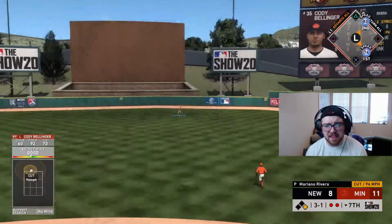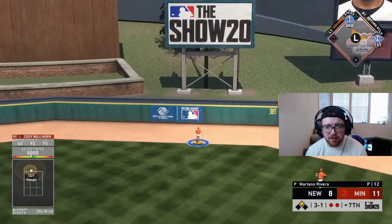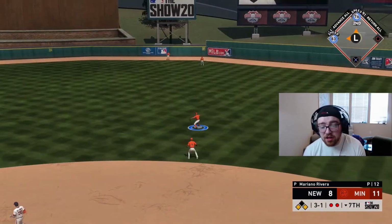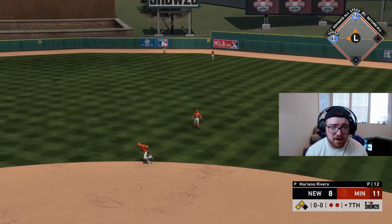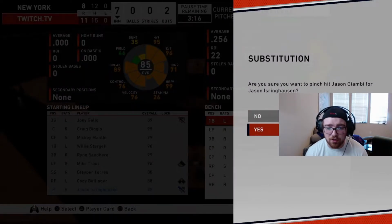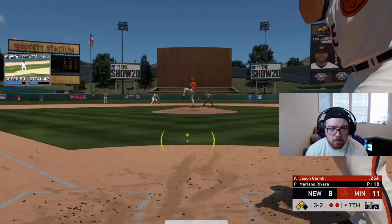Oh, please get down. There's no way he's catching that, right? All right, sweet. I was going to say. All right, so we'll hold Belly at 2. Huge 2-out double here. Now we get to bring in another pinch hitter. With Mo on the mound, I mean, I'm going to bring in Giambi, but I'm imagining he's going to go to the bullpen here. We'll see what he does.